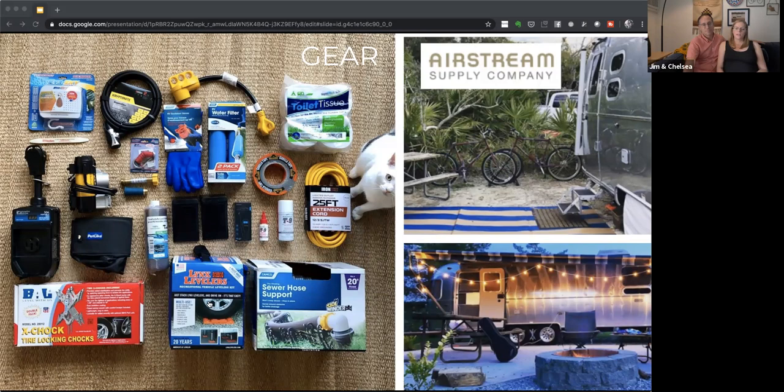And then the biggest thing is organizational bins. Buy bins to organize your kitchen, your bathroom, your clothes, your tech gear. Those were the most helpful item we bought for the Airstream. That way things didn't get lost in the back of a deep closet or pantry. Things had a little more structure and organization. And if you're traveling places like Florida or anywhere humid, dehumidifiers are really helpful, whether the small ones you hang in the closet, which do really well for those spaces, or other dehumidifiers as well.